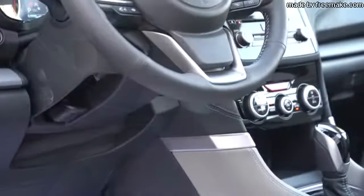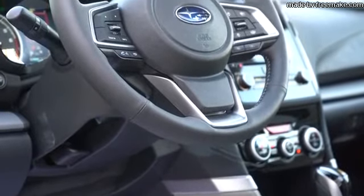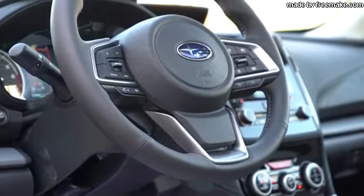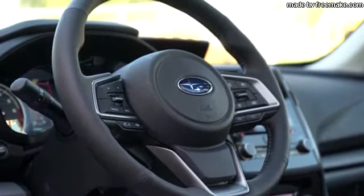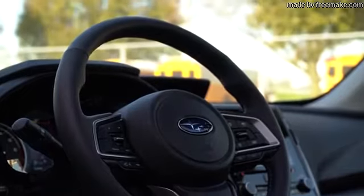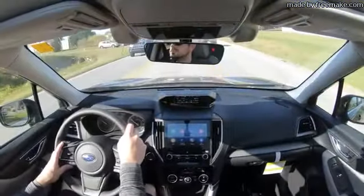Then take a look at the steering wheel. It is tilt and telescoping. It is leather wrapped for the premium trim level and up, and it will be heated if you were to go with the touring. And by the way, that heated feature is an option on the limited trim level that we have today. It's actually located on the right side of the steering wheel, but we do have that option, so it is pretty cool that it's heated, especially on cold days in Pennsylvania. Unlike today, but it's going to get cold.